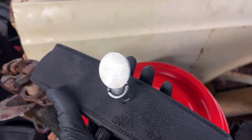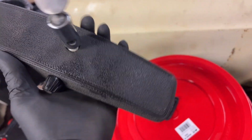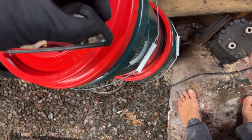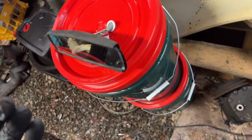So I took the little button there and ran that through my wire brush over there on the grinder. Cleaned it up with 409. It cleaned up pretty well and everything was going great. Then all of a sudden the housing snapped off and broke. It's just plastic. Looks like vinyl, but it's actually plastic and it just broke right off. So I'll just glue that back on.